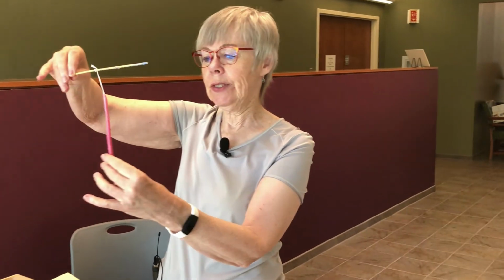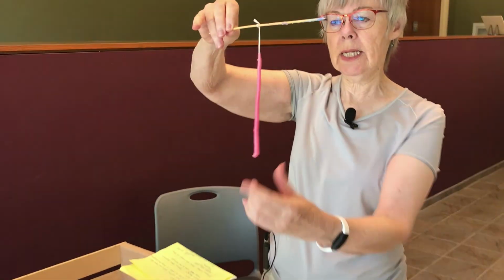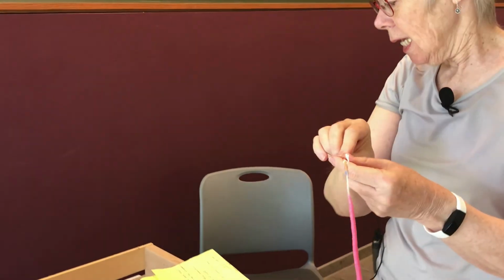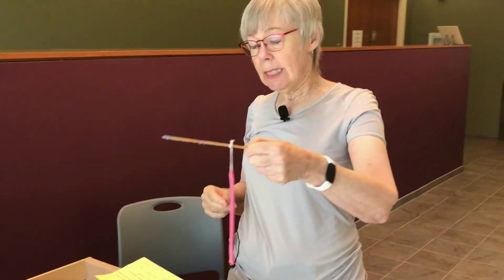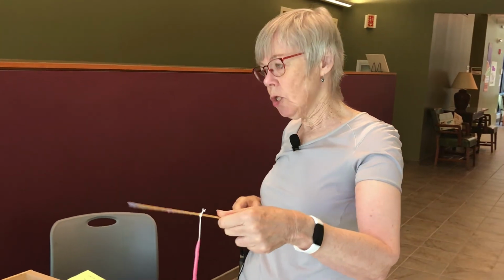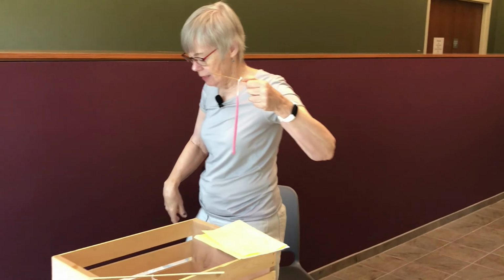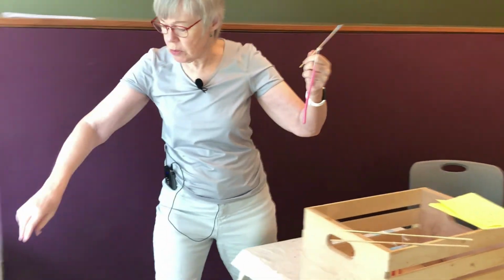Now, I could keep going and going and going with this, but I think I'm going to stop here and let me show you a candle that's been dipped in this method. In fact, I think it was made right here at the museum.